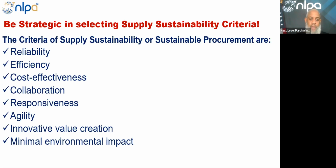It has to be innovative. It has to pose innovative value creation where we leverage the creative capabilities and assets of our suppliers, and of course, back to supplier selection. That is one of the key components in developing a good strategy: that we only have suppliers that are very capable and very aligned with our organizational goals, objectives, and culture. And of course, minimal environmental impact. These are the critical criteria that would underpin a sustainable supply mechanism, or sustainable procurement.